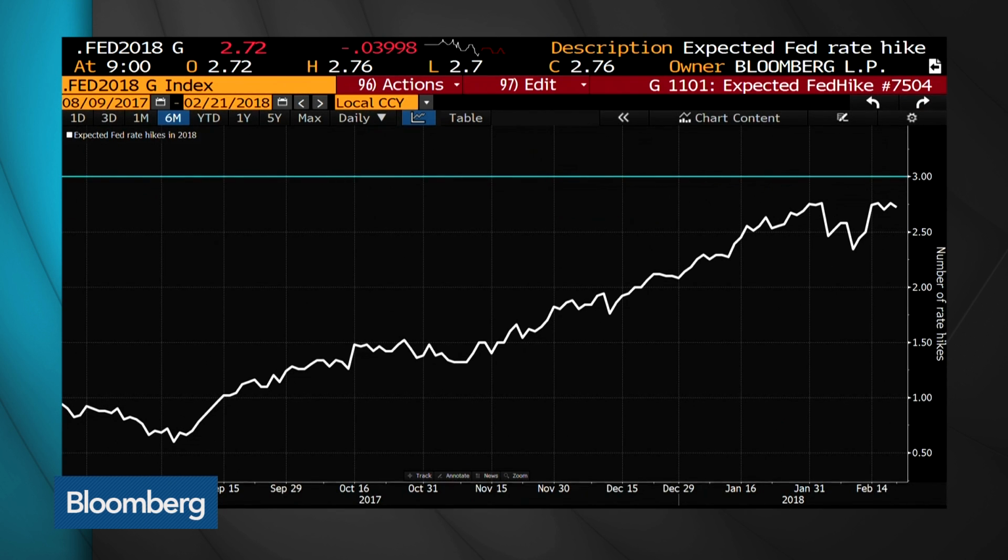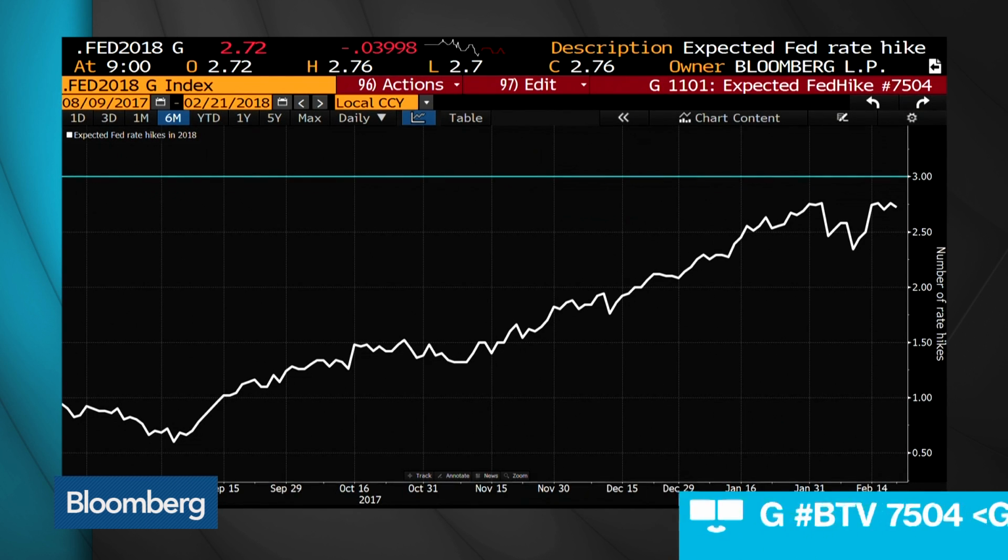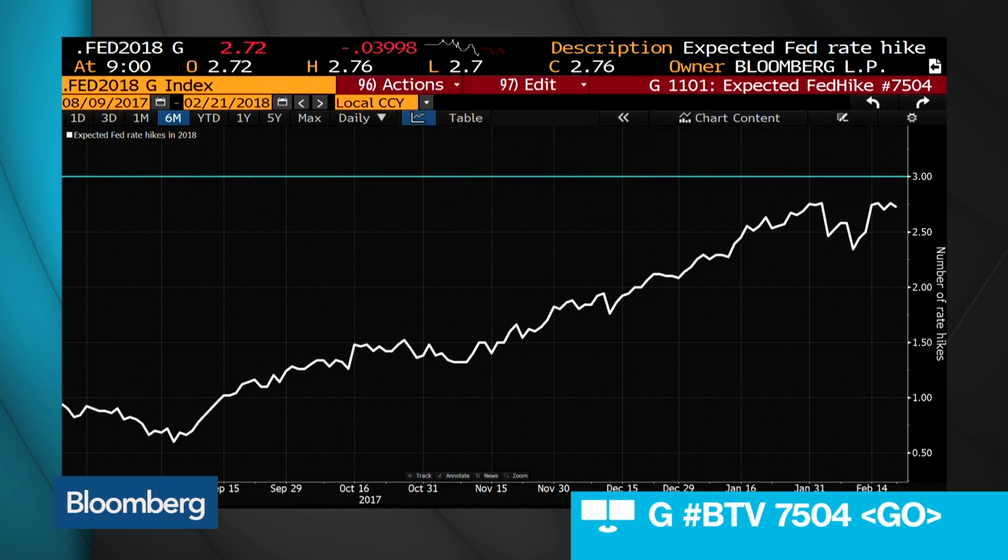I think with the growth impulse we're getting now, which will become even clearer over the next few months, 4 hikes in 2018 is a reasonable expectation at this stage for the Fed. It's going to be interesting to see what comes out in the minutes. We've seen the inflation print and the wage data coming out, which will not be fully reflected in the minutes. So I think we're seeing a slow adjustment where I would expect the Fed to start communicating 4.